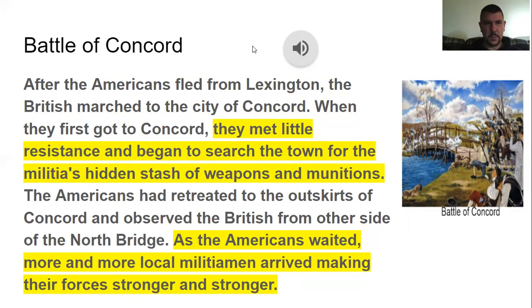Battle of Concord. After the Americans fled from Lexington, the British marched to the city of Concord. When they first got to Concord, they met little resistance and began to search the town for the militia's hidden stash of weapons and munitions. The Americans had retreated to the outskirts of Concord and observed the British from the other side of the North Bridge. As the Americans waited, more and more local militiamen arrived, making their forces stronger and stronger.